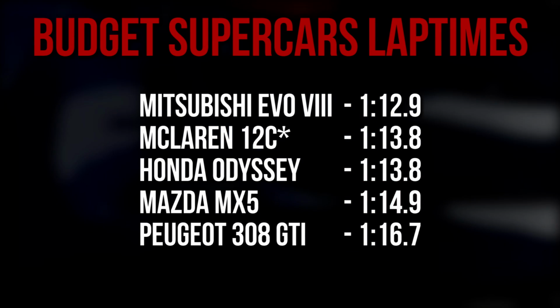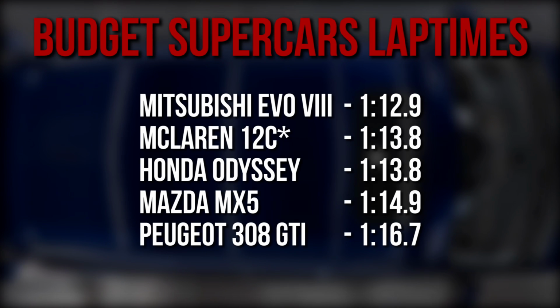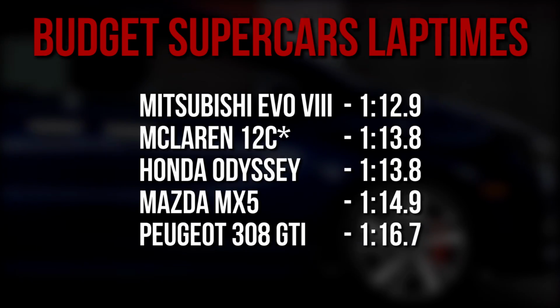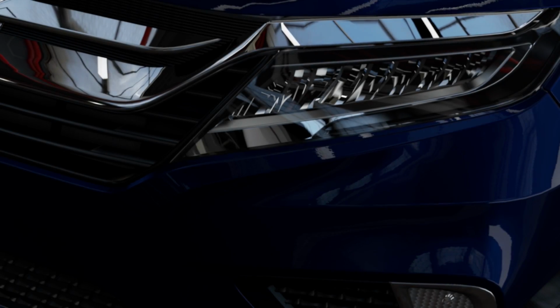The Honda did it in a 1 minute 13.760. So that's less than 0.010 of a second. I don't know if it's 10 tenths or 100 milliseconds. I don't know. The timing thing is ridiculous. It's too complex. That's why I rounded up to keep it simple. But there we go. The Honda Odyssey was a mighty contender in this series.